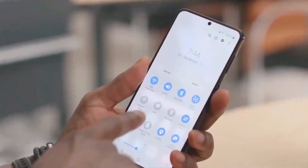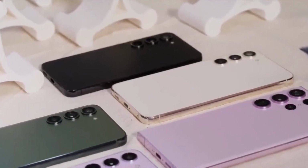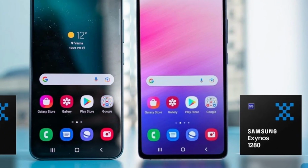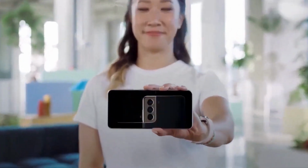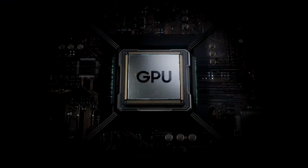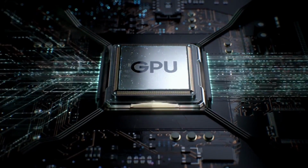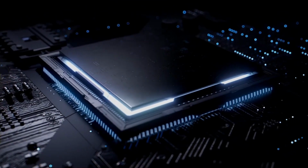Performance. Now, let's talk about performance. The Galaxy A55 continues the series' evolution, moving from the criticized Exynos 1280 to the improved Exynos 1380 in the A54. Now, it's rumored to feature the latest Exynos 1480, a promising upgrade. According to Geekbench 6 results, this new SoC is expected to be paired with an unconventional GPU choice, the Eclipse 530, based on AMD's RDNA2 architecture.